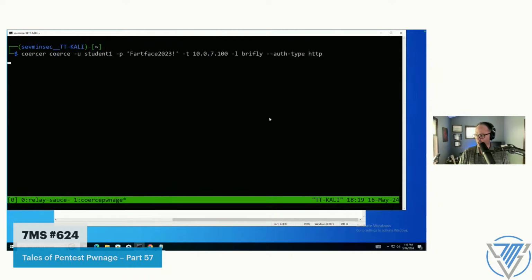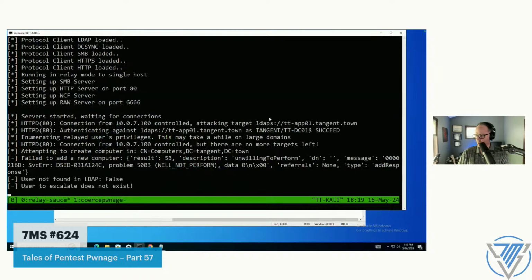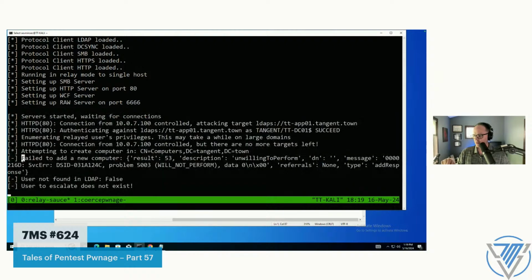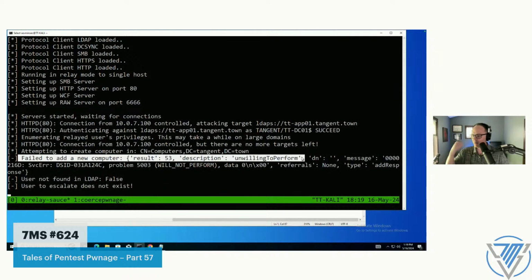Let's try coercion again. Hopefully it will work. And there we go. Look at this little turd in our breakfast bowl. The coercion happened, but attempting to create a computer, failed to add computer, unwilling to perform. Why won't you make you willing to perform? This was some of the drama of this test. I was like, oh, what a neat accolade. You can't add a new machine to a domain, so that won't work.